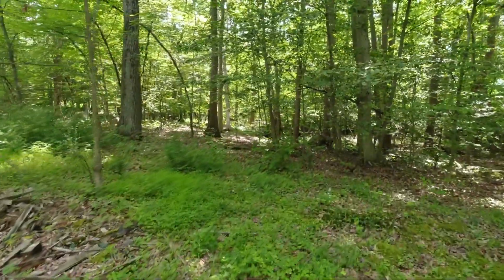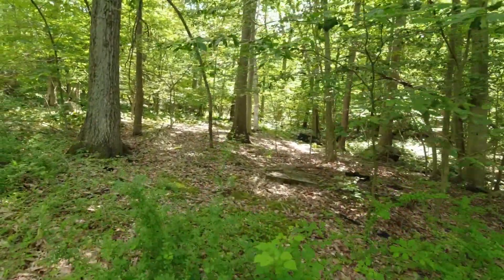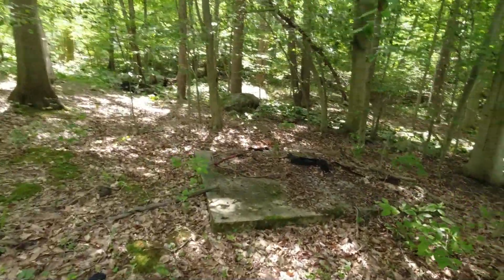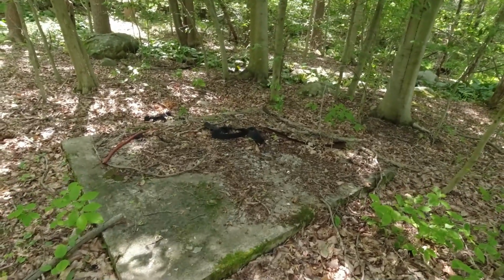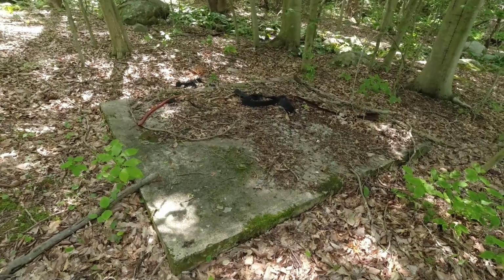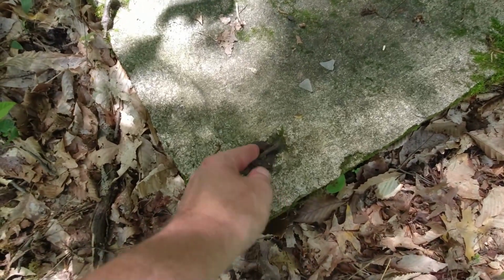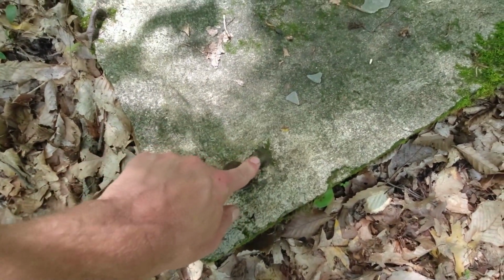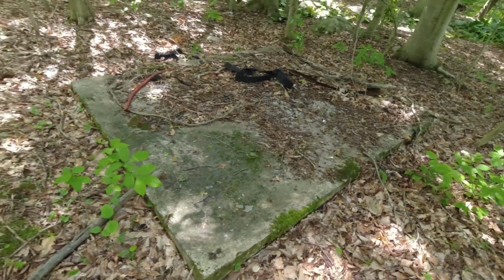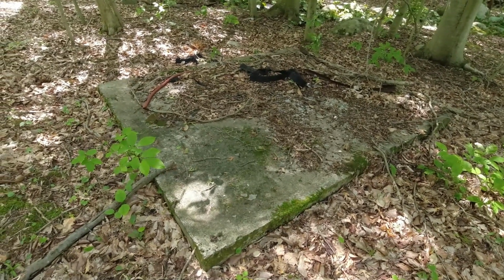All right, so RJ discovered some remains over here that I want to look at, and looks like there's another concrete pad here, so I don't know what this would have been. Might have been some kind of structure, but there's a washer there with something anchored into that. So this was definitely some kind of building maybe.